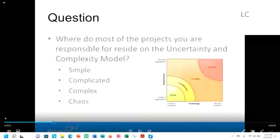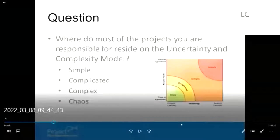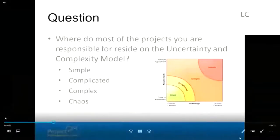Do you want me to skip ahead, or do we want to hear what the results were for their prior meeting? Let's go ahead and hear what they had to say. Okay, perfect. Thank you. Thanks, everybody. I wonder where most of the projects that you're responsible for reside on the uncertainty and complexity model. Are you managing more simple projects, more complicated projects, more complex projects, or are you managing chaos? If you could get your votes in, that would be great.